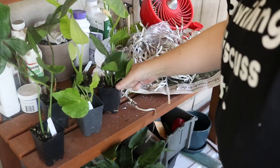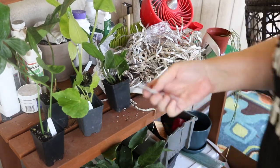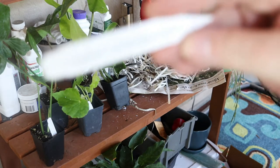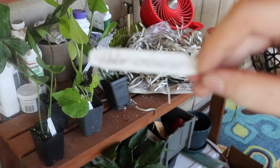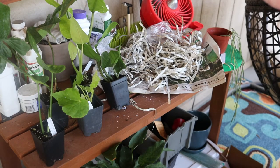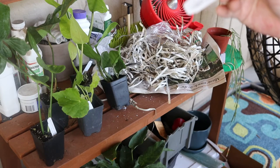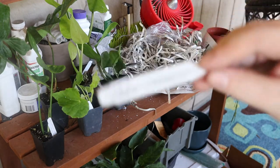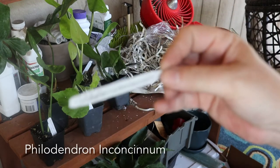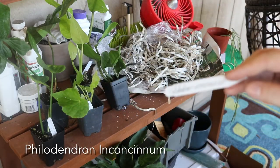Okay, the name tag says, can you see that? Probably not. Well, I guess that's not the greatest. I'll just have to do a search. It says Philodendron incensium, I think that's what it says. I will try to find this online, and when I do the video, I will put up what it is, and I will try to find some pots to put these guys in.